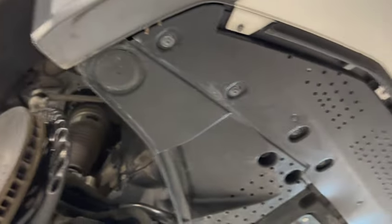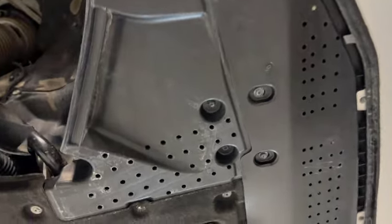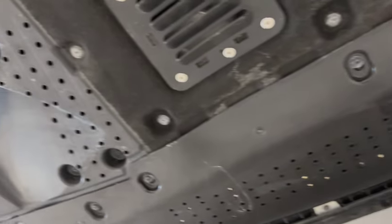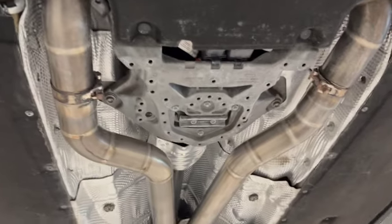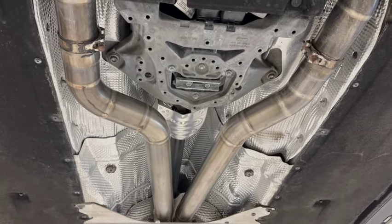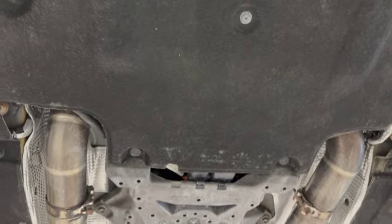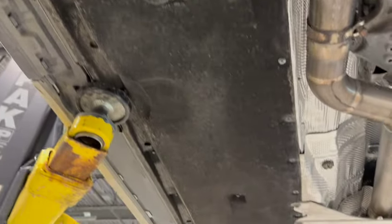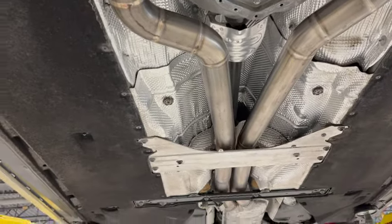So we see with this one that the plastic under trays are in good shape, and I don't see that they're cracked, and I see all of the fasteners that are in their correct places, okay? So the under tray looks good, and we can see that's the aftermarket resonator delete pipe that connects from the down pipes to the rear silencer. The catalytic converters are up in the center of the V, we can see the under tray. Again, that's that kind of felt material, but it all looks super clean under here.